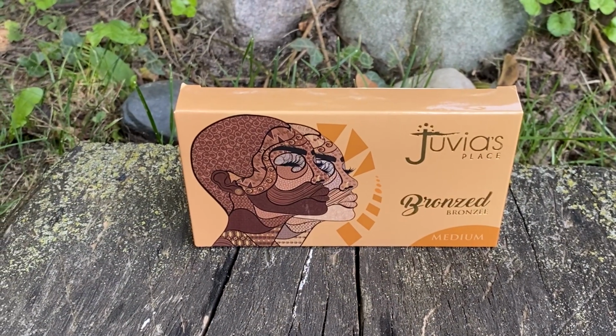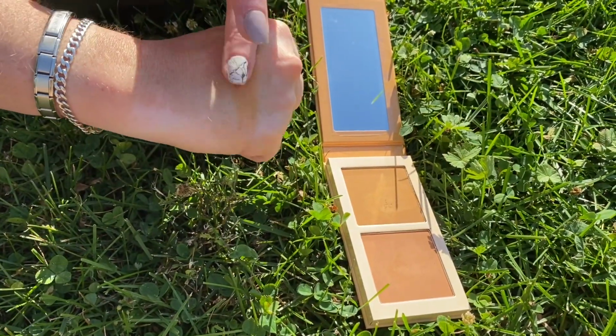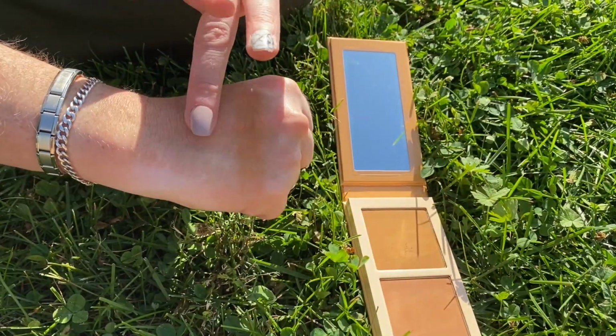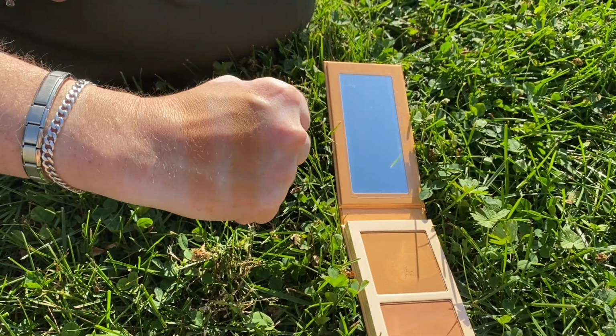Now on to the bronzer. And the bronzer cost $18. So both these colors blend beautifully, and they are both a very golden toned bronzer. They are going to warm up your complexion and give you a beautiful sun-kissed glow.